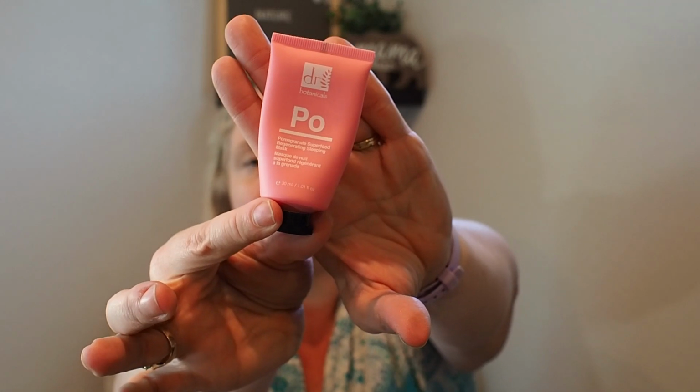This is a dream. The only complaint I will say is that in this particular container, once you got down towards the end, or even in general, a lot of product came out. So it was kind of wasteful in that way, and it's not a container where you can shove it back in. I'm not sure what the full size looks like, but this is an awesome product. Again, I have normal to dry skin. If you have oily skin, this may be too much for you, but this Dr. Botanicals is awesome. I don't think I've met a Dr. Botanicals product that I don't love yet, and I would highly recommend this. Unfortunately, it's probably one of those expensive ones. I'm not sure at all how much it is.